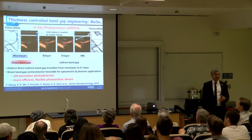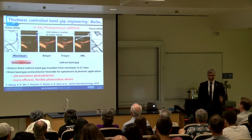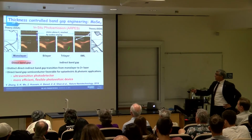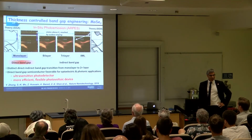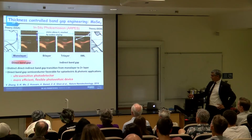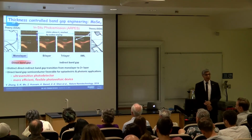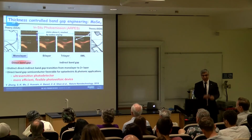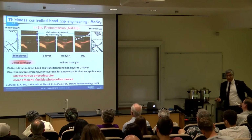Now this process is a lot easier. All you have to do is conserve your energy. Momentum is already conserved because it's a vertical transition. And this material is a lot better than silicon by far. If you make a solar panel out of this material, it will be a far superior material. So these are the kinds of technology. It could be a very good photodetector, or you could make photovoltaic devices which are much, much better. It could be flexible, it could be all sorts of new things. Okay? Alright, keep moving on.